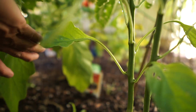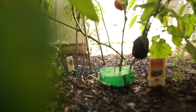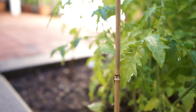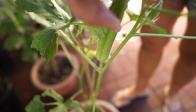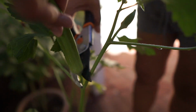And I believe we have eggplants too, right there. We're gonna harvest that too today. And one over there. And I harvested one of the cabbages. I used the cabbage to make the pancit the other day. And one okra. It's a big one. That's nice.